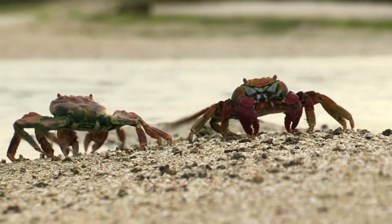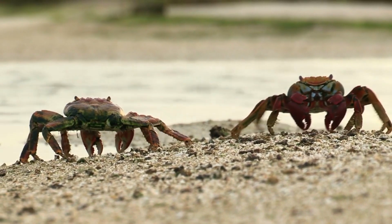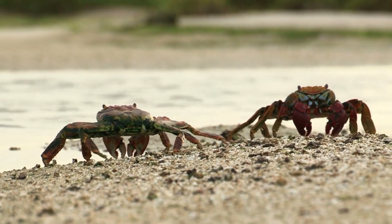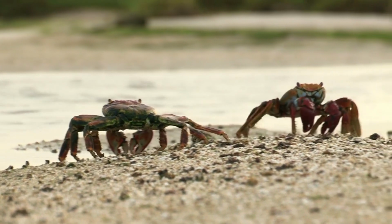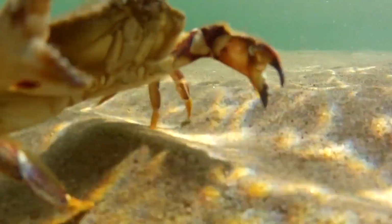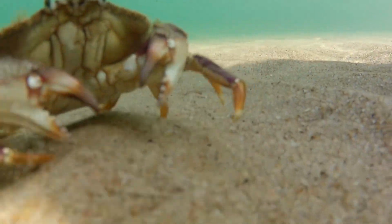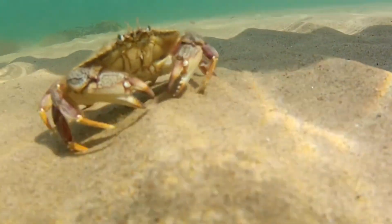One of the most fascinating aspects of the box crab's life cycle is its mating habits, which literally redefine what it means to be swept off your feet. When the male box crab has found its mate, it grasps onto her with its claws and carries her around the sea floor until she molts her shell.